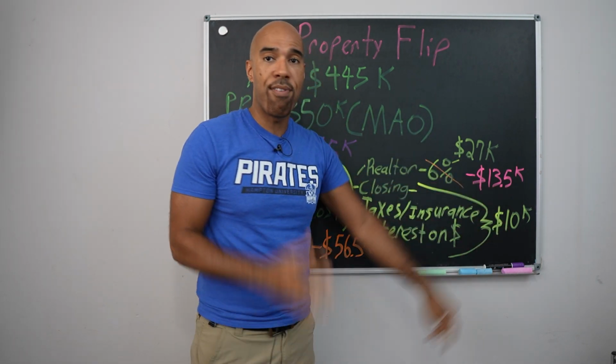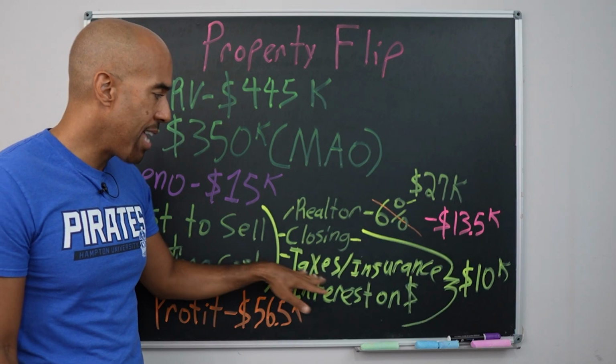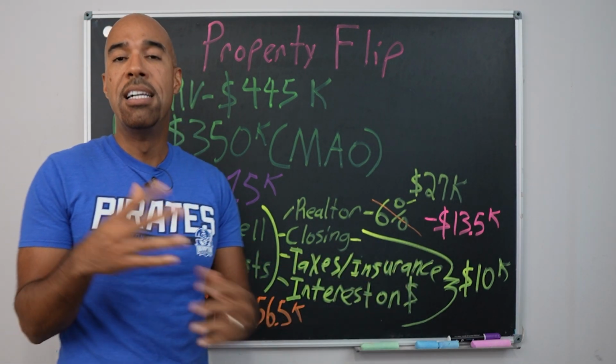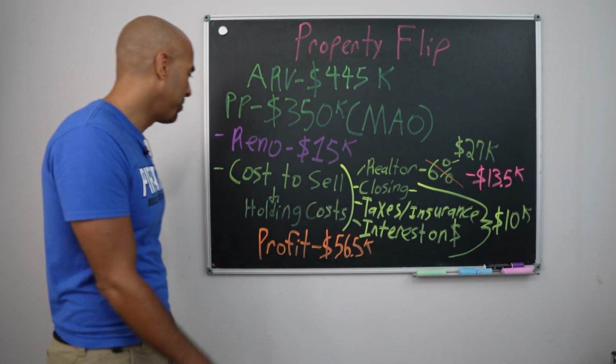So we're gonna pay $13,500 when we sell this thing, okay? Closing costs, I'm lumping all this in. Closing costs to sell, taxes, insurance, interest on the money, roughly 10, 11, 12,000. I don't know what it's gonna be exactly, but it's gonna be roughly that. That's why I love real estate. It's never down to the dollar, all right?